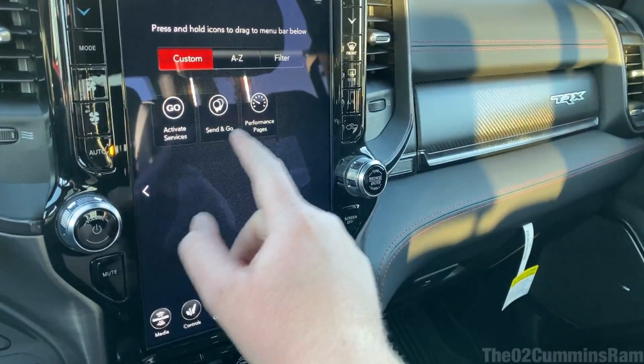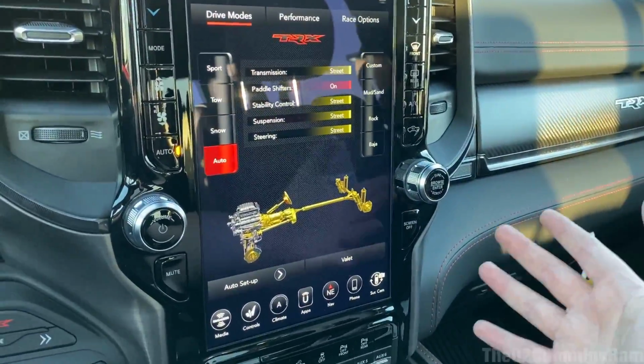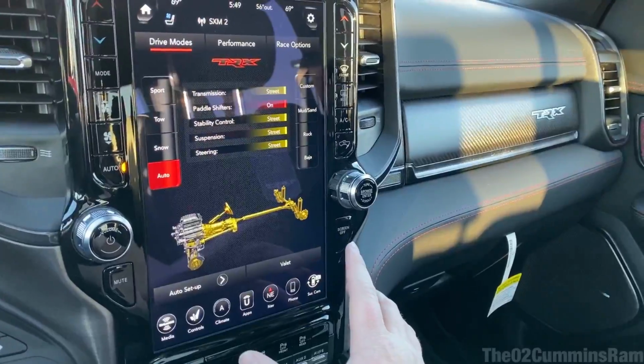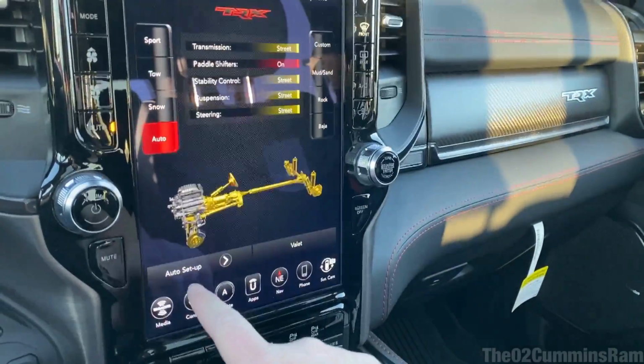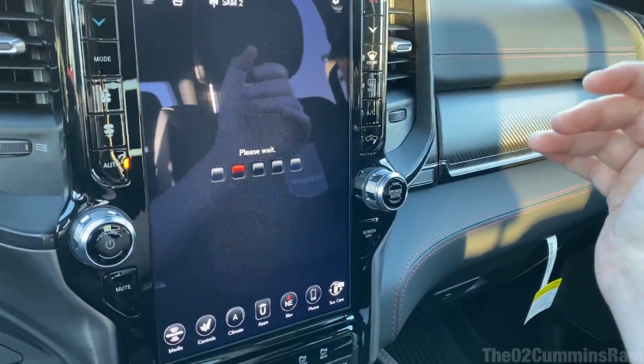But you have two other different options. You have performance pages over here, and then you have TRX. They both kind of go to the same place because performance pages is also right up there. Here's your drive modes, and we'll go into this in just a minute because you can actually set up each individual one. It's pretty cool, but we'll go to performance here real quick.